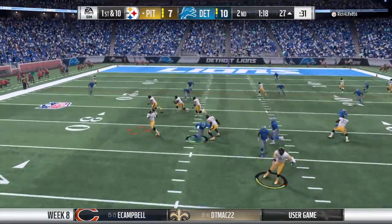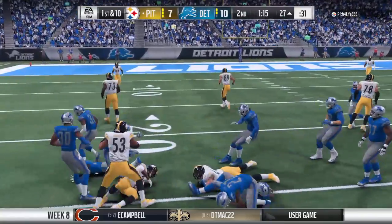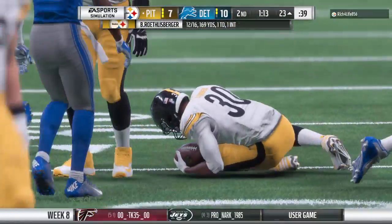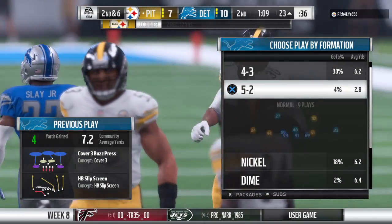They'll throw on first down with Roethlisberger. They'll try and set up the screen. It's complete. And he'll go down here right around the 23-yard line. They'll get 4 there out of the screen, and it's second down.